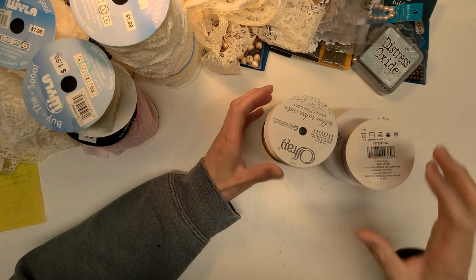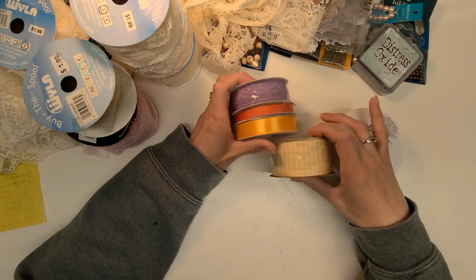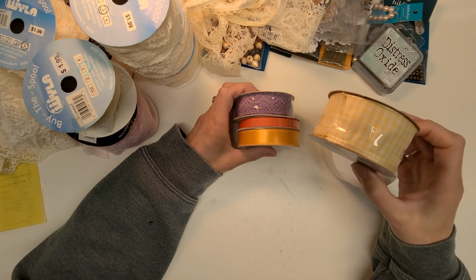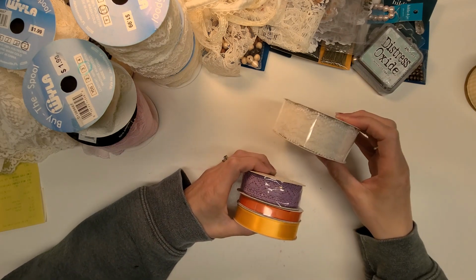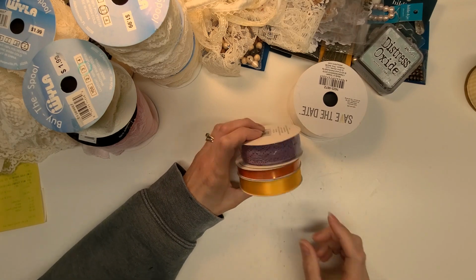I mean, I told you I had a lot of laces. Well, then they ended up having the ribbons on sale. This one I paid the most for. This one I think was 50% off because it was the spring collection. But all the rest of them that I got, like this was a pretty wedding lace.